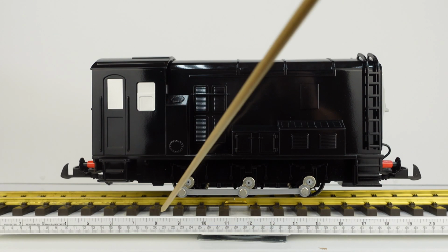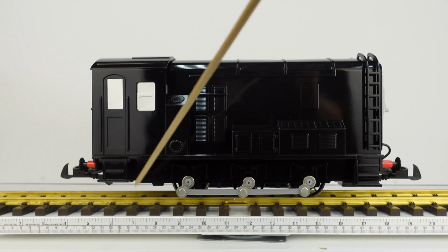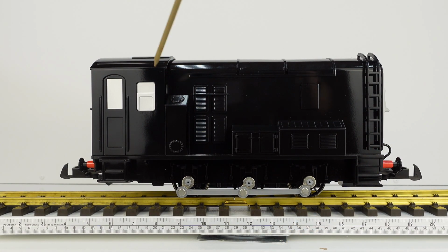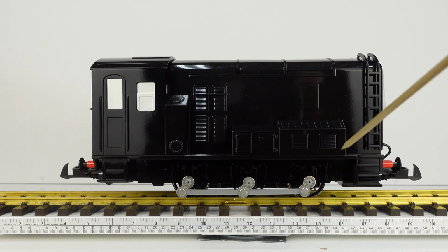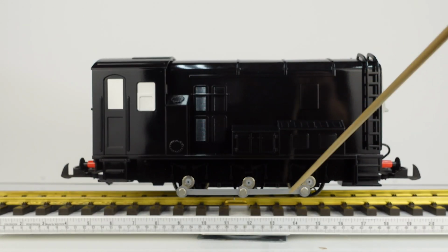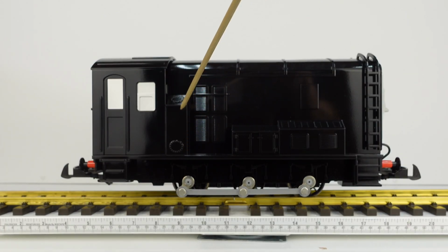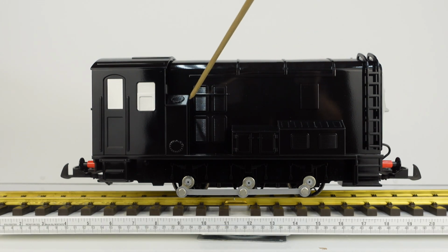Starting with the cab, you'll see that there's some cab detail here. There are some handrails for the door and a little step up there. There are windows in the cab, but those aren't really glass windows. Those are kind of silvery plastic to emulate glass. So you get a door window and then a cab window. Now all this construction is completely plastic except for some metal components, like these things that support the drive arms.